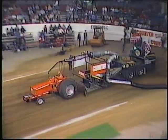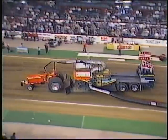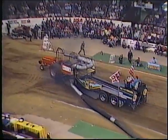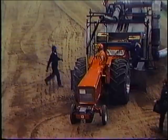He comes off the line, tires screaming. Down the left-hand side, it's going to be a close race to the finish. It's going to be close, very close. And John, it's too close to call right now. We do not have a footage marker on our side of the track, but I'm going to say that this is within 18 inches to 2 feet. We'll have to wait for the laser on that one.